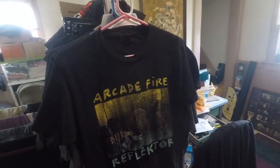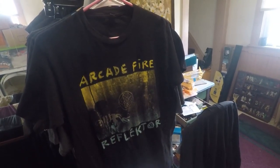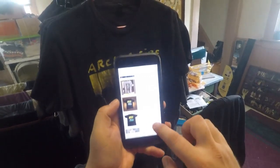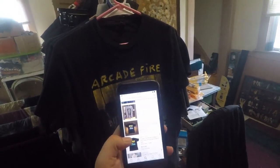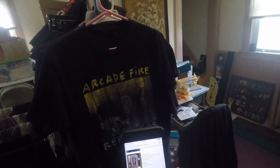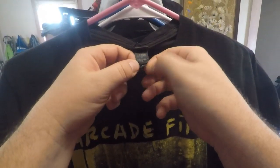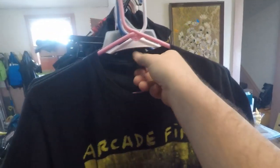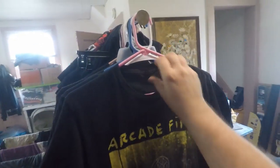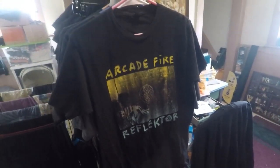I did some looking up on eBay, and as you can see, again, they're going for about $20 a shirt. I'm gonna put mine on and see what happens. Put it for 20. It's a size medium. Very beat up. It's not beat up, it's just crinkled. Anyways, yeah. Can't beat it for $2.50.